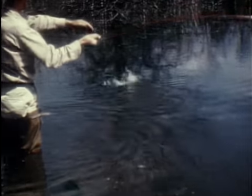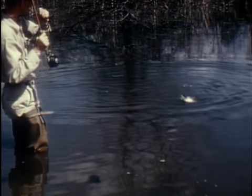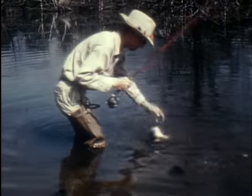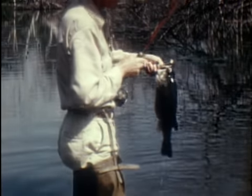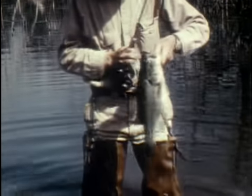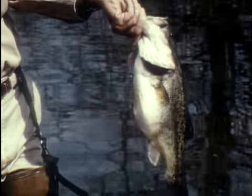The line is loose from the snag. Play it cool, you're doing all right. He made it. It's tricky to handle a fish like that in the brush with a fly rod. Many an angler has lost a prize there. But here it is, a fitting trophy from a community lake.